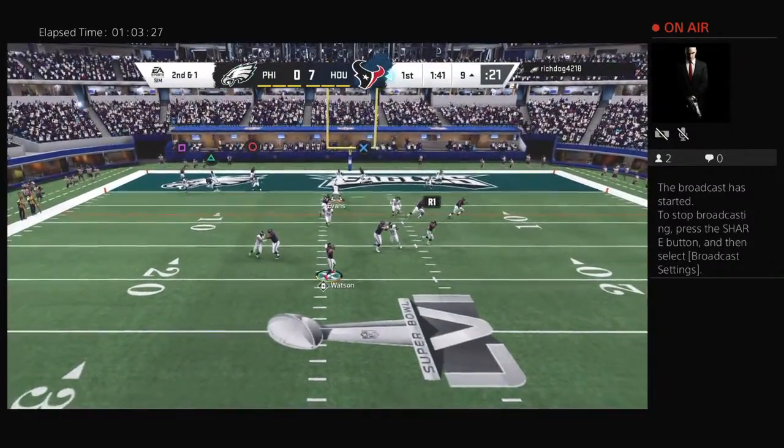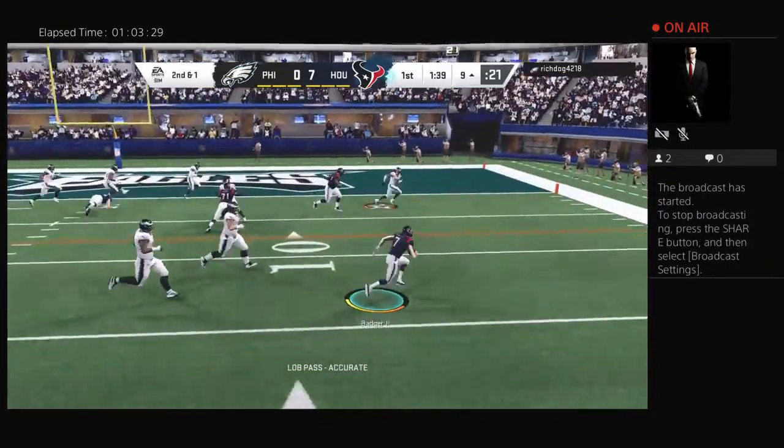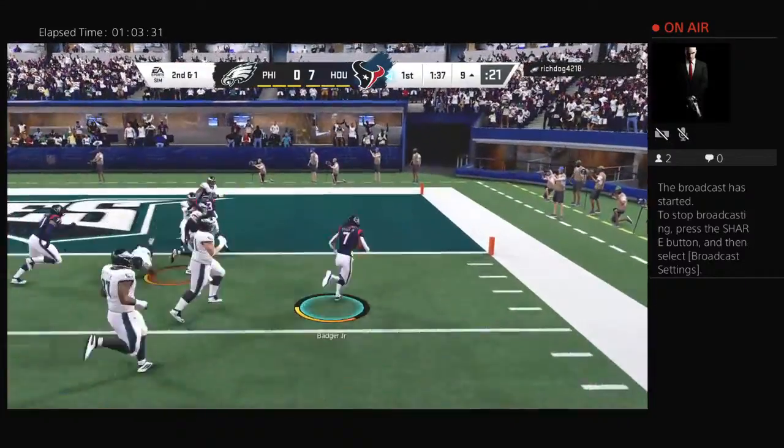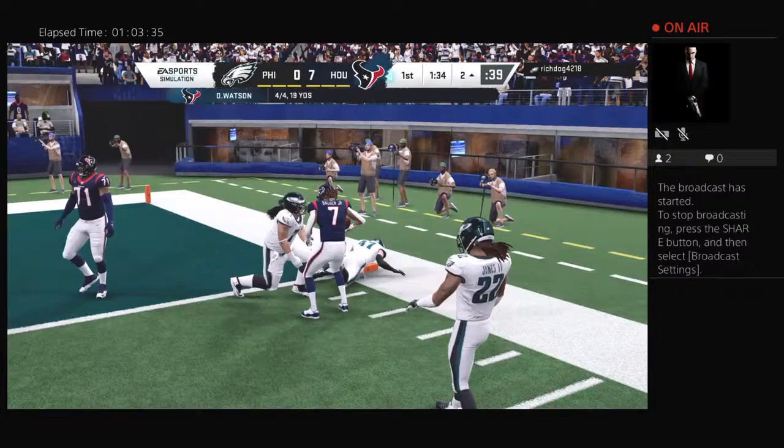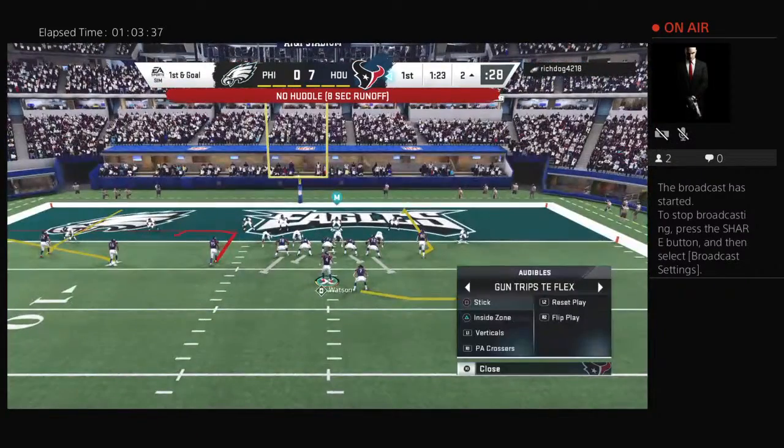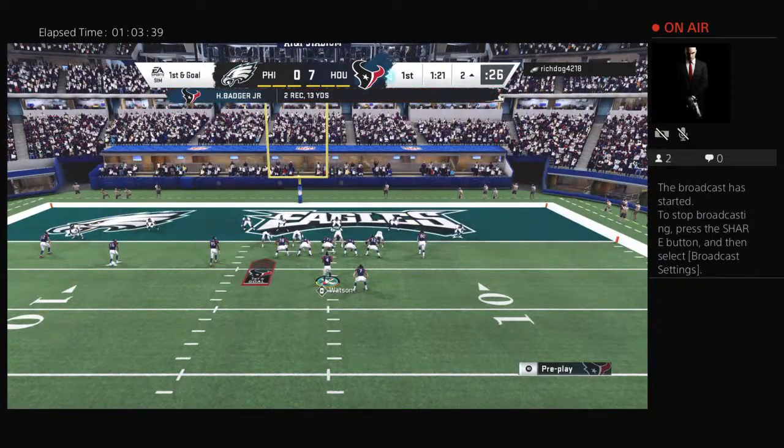Throwing again on 2nd down. Watson. And he's able to get it down to the 2-yard line. 7 yards on the pickup there, and now they'll have it 1st and goal.